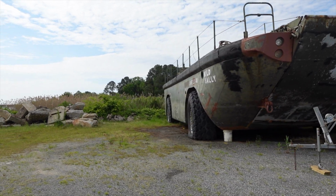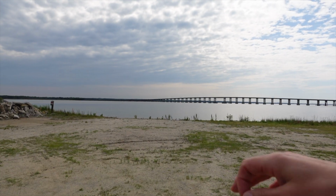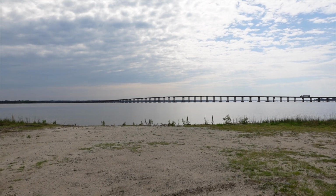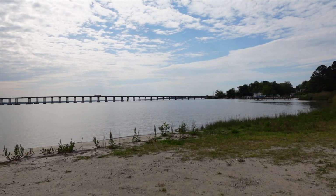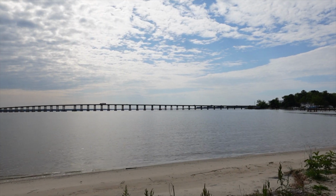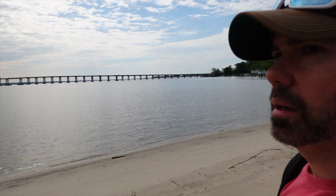Anyway, this is obviously the Rappahannock, and this is Hobbs Hole, or they called it Hobbs His Hole back then, going back to the 1650s. It was the first port set up here at Tappahannock. There's deep water anchorage, that's why it was chosen. So Tappahannock proper is over there, and the Thomas Downing Bridge, named after Virginia Senator Thomas Downing. All right, I'm going to wait for Captain Dan.